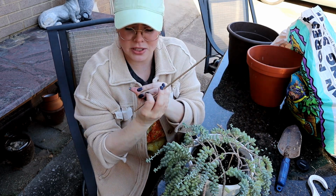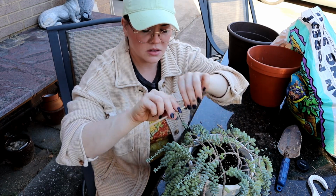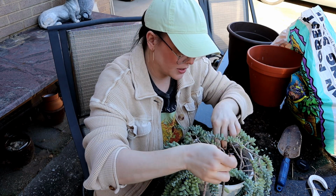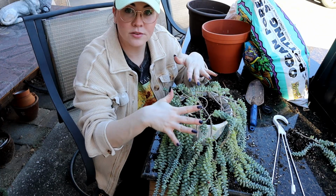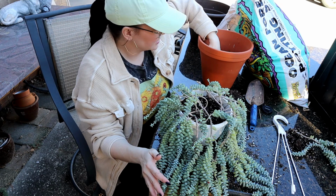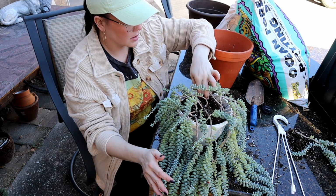Did I get a splinter? My stick broke. Ow, did I get a splinter? Gosh, so many beans everywhere. I'm gonna have to go around and pick up all the little beans. I had to rest it on the table some to get it to balance. So I'm just gonna use this soil. Look. Oh, we got a situation.